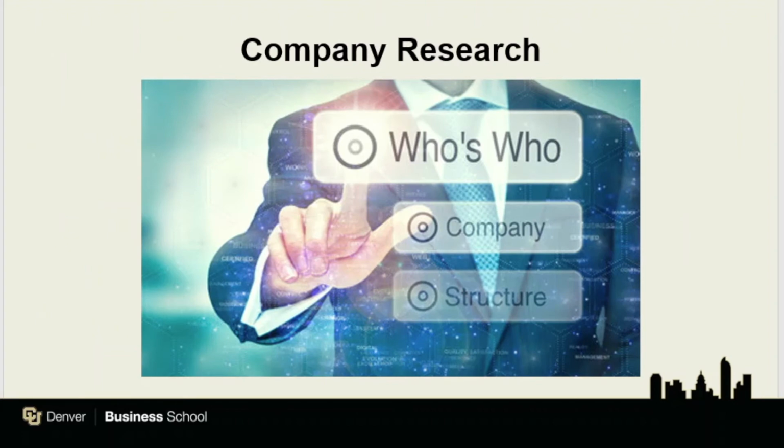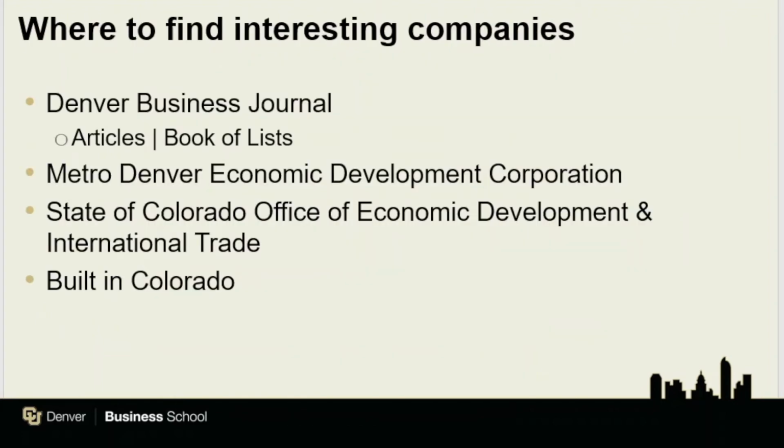Next, company research. So where do you find interesting companies? There are, again, lots of places. Denver Business Journal has articles when a new company's coming to town. If there's something new happening with a company, you can look at that. They also have a book of lists that they publish once a year. There's a cost involved with it, but it has the top 25 to 50 companies in every single industry.